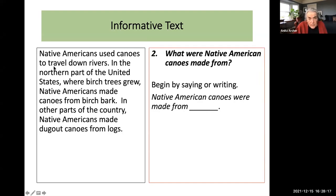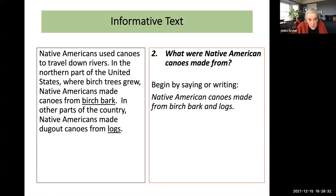So we went to the next part. We read it silently. We read it orally. I gave them a question: What were Native American canoes made from? I again had them underline the critical information to answer their question. And then I had them prepare their answer: Native American canoes are made from birch bark and logs. Then they said it to their partner, and then I called on a student.